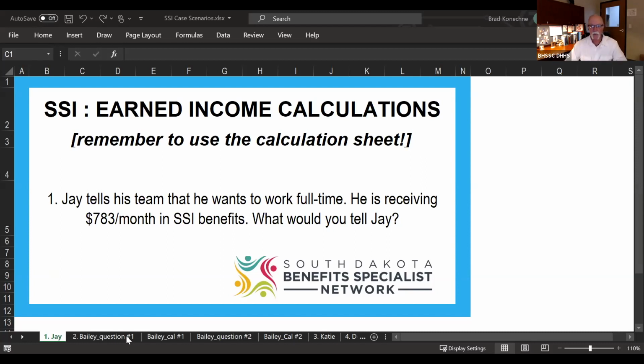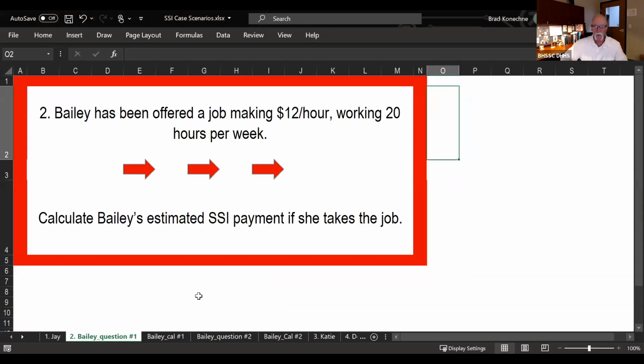Okay, so shall we go to the second one? Bailey has been offered a job making $12 an hour, working 20 hours a week. Calculate Bailey's estimated SSI payment if she takes the job. So those people that are math whizzes out there and you've already got this figured out in your head, you can just type it right in the chat box. Or you can use your calculation sheet and see how you do.